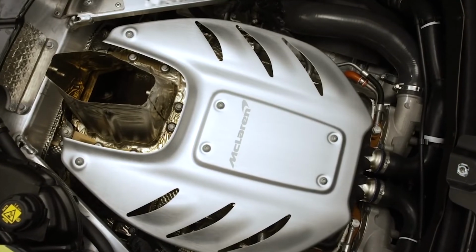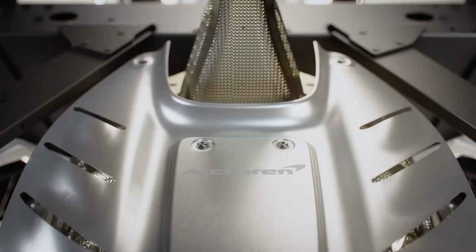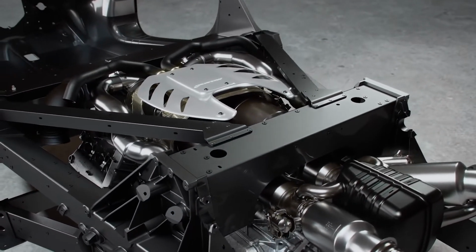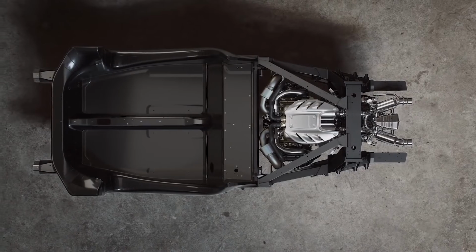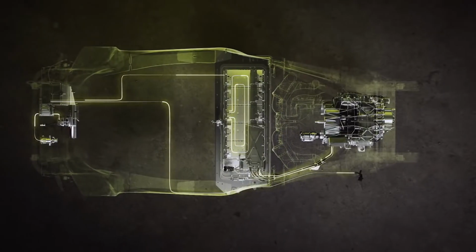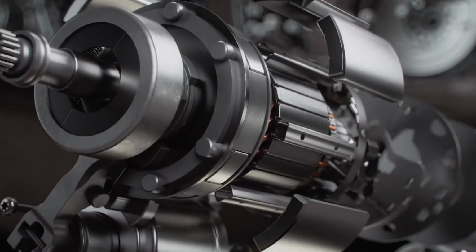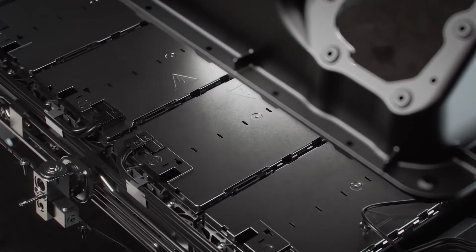MCLA has been designed hand in hand with our all-new high-performance hybrid powertrain. At its heart is an entirely new 3-litre V6 engine with a pretty unusual 120-degree V-angle, of course featuring direct injection. The hybrid system, while there to deliver that P1 driving experience, is in fact completely new. It features a bespoke axial flux motor and a lithium-ion energy-dense battery.